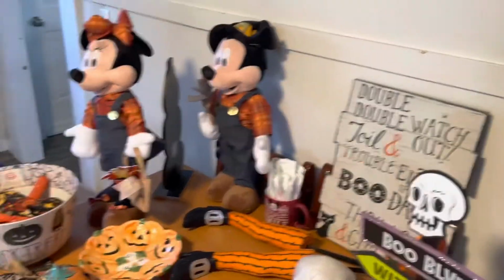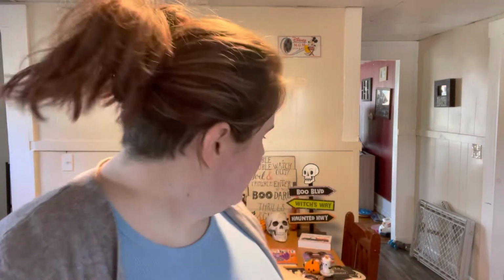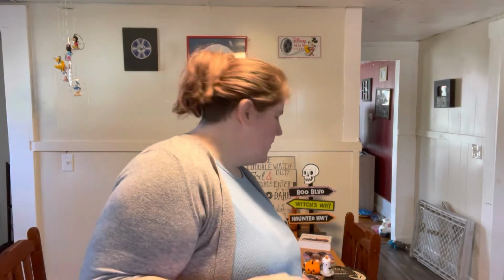So let's get decorating. All right, so you saw us at Spirit of Halloween. You saw our stuff. I think to get started, I need to start with my spooky earrings. So let's see. I don't even remember the last time I had earrings in. I like earrings, but I just never remember to do them.